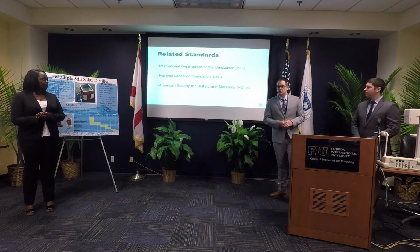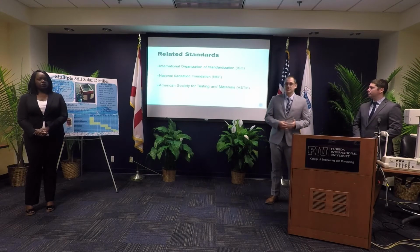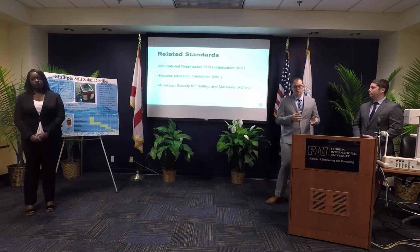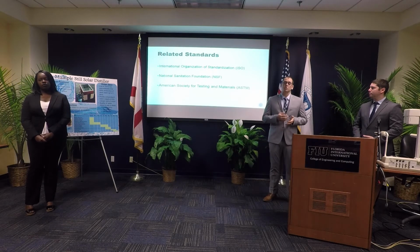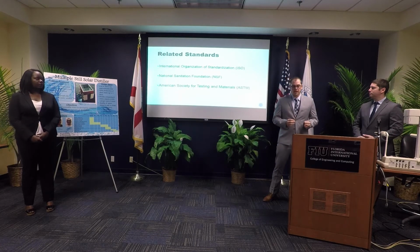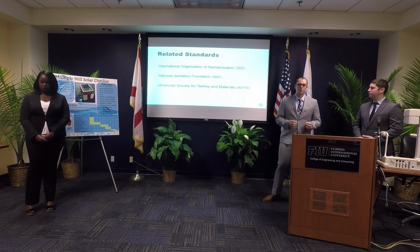So for some of the related standards, we're using ISO, NSF, and ASTM. These are going to be the methods for the solar transmittance, also the moisture effects on heat transfer, and the sizing and the direct weathering on our unit.